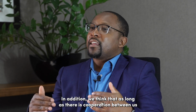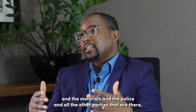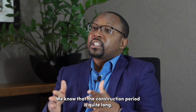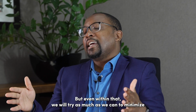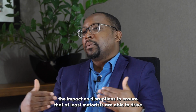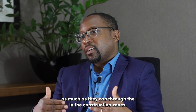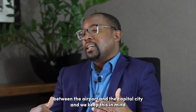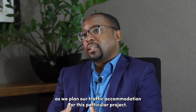In addition, we think that as long as there's cooperation between us and the motorists and the police and all the other parties that are there, we will carry out a successful project. We know that the construction period is quite long, it's up to 24 months, but even within that, we will try as much as we can to minimize the impact of disruptions, to ensure that motorists are able to drive as much as they can through the construction zones. We are obviously aware that it is a main arterial link between the airport and the capital city, and we keep this in mind as we plan our traffic accommodation for this particular project.